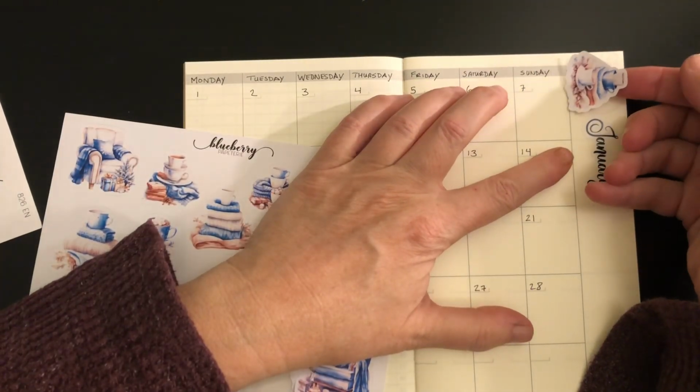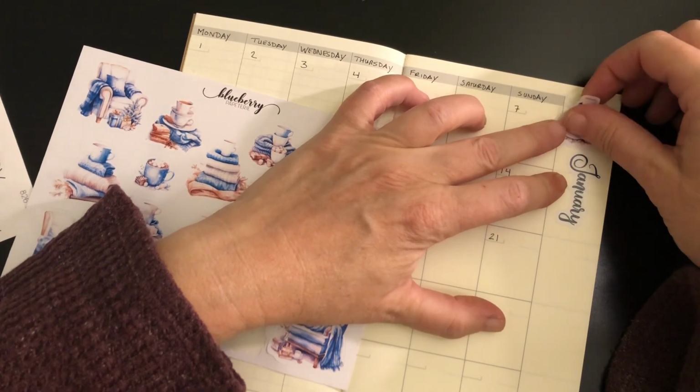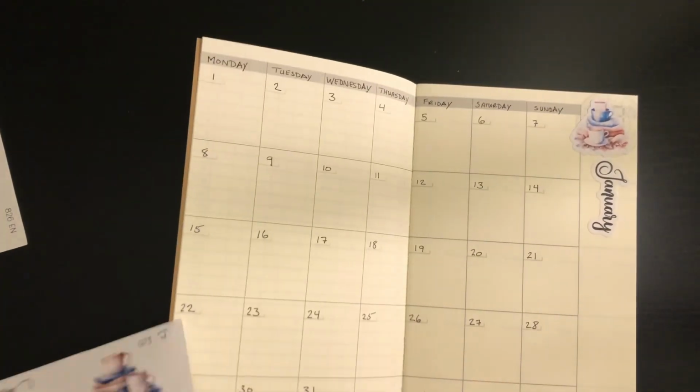So let's get a few of these down. I love the colors on this. Yeah, I think I'll put this kind of right way up. And yeah, this company is great.